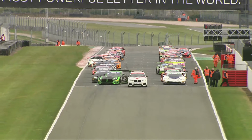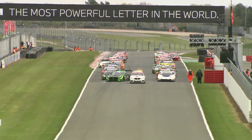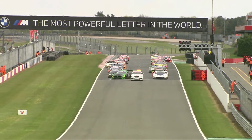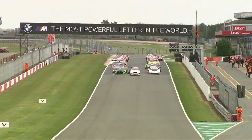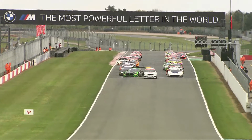We'll keep you up to date on who all of the group leaders are at any one individual point, because of course it is the points you accumulate in your respective group that count towards the championship. So we will have on the front row of the grid, for instance, a GT3 car and a GTO car. They will both be wanting to claim the overall win, but they will both be scoring their own individual championship points in that respective group.